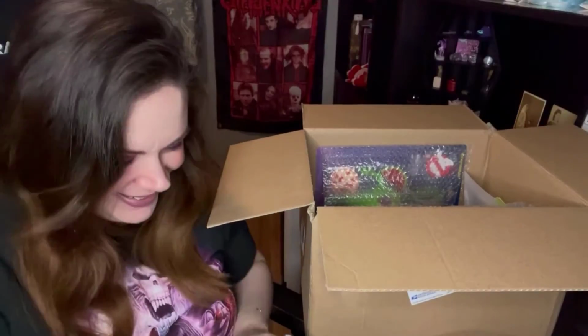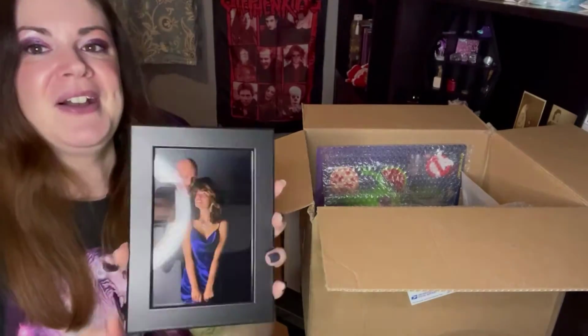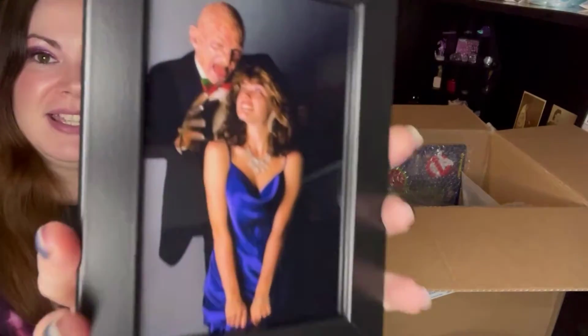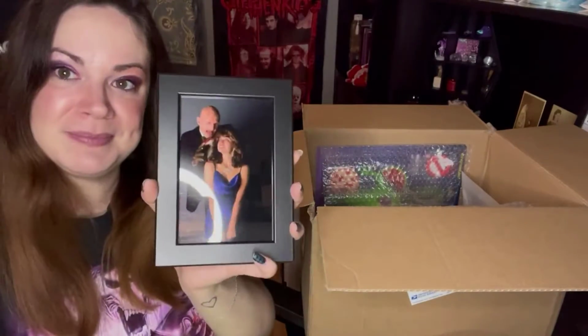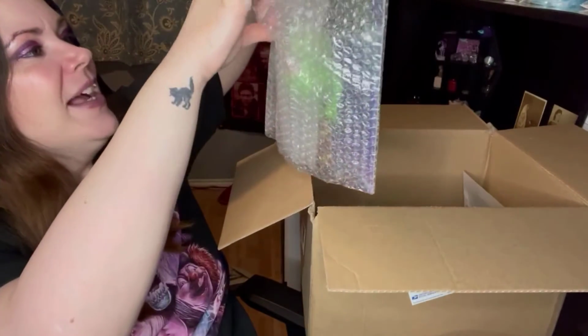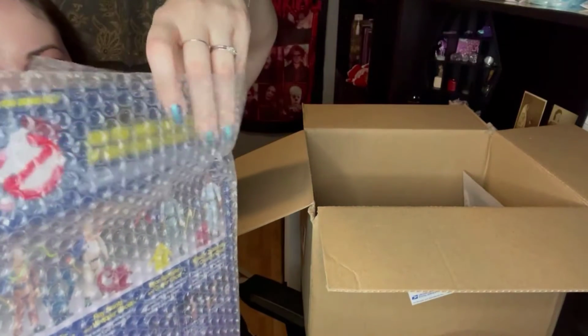Now we're gonna get into the bigger things. My favorite picture. Awesome. So it's with Nancy and Freddy Krueger. This is a great picture of them too. I love this. This is awesome. Oh my gosh.